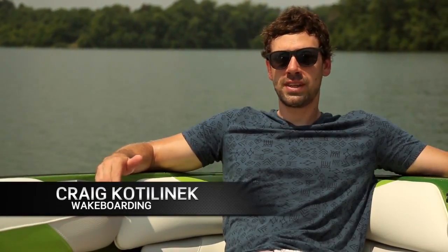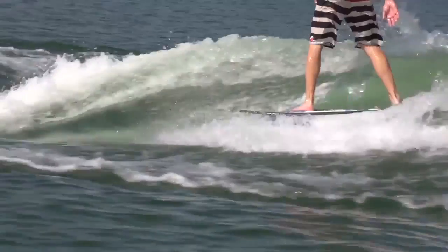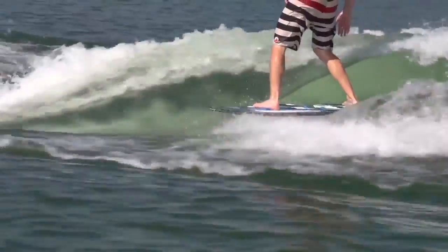I surf Malibu's Wakesetter 23 LSV with 3 people at 10.4 miles per hour, the wedge almost fully deployed, and full plug-and-play ballast. Now, this is the best in the Malibu line as far as I'm concerned. The wave has a perfect shape that you can dial in with the power wedge, and it's got a perfect balance between strength and length.